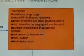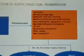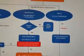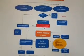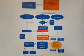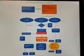The doctor who picks up the notes later follows the guideline, and if the patient has two or more features of Truman Show, a discussion is done with the senior doctor and the patient is fast tracked for CT aortogram. If the patient has one feature of Truman Show, it's an intermediate risk. So other possible differential diagnoses of chest pain are ruled out, and then again fast tracked for the CT aortogram.